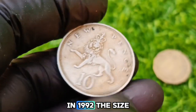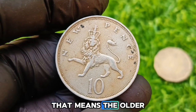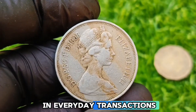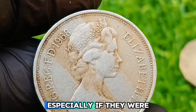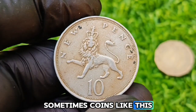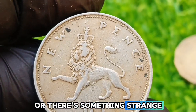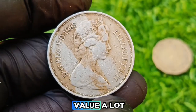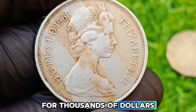In 1992, the size of the 10 pence coin was reduced to make it smaller and lighter. That means the older, larger coins like the 1968 version are no longer used in everyday transactions, but they are still legal tender. More importantly, they've become collectible, especially if they were never used and have been kept in good condition all these years. Sometimes, coins like this can also have minting errors, maybe a part of the design didn't come out properly, or there's something strange about the edge. These types of errors make the coin even more rare and can increase its value a lot. That's why some special versions of this coin have been sold for thousands of dollars.